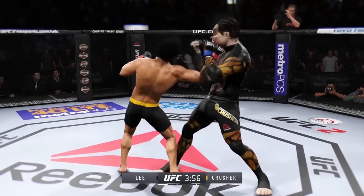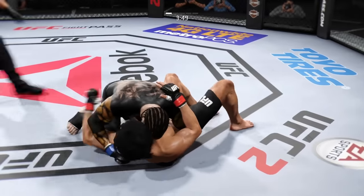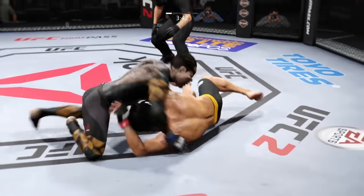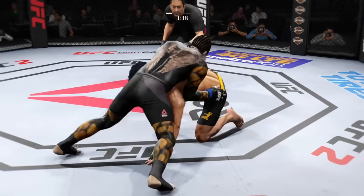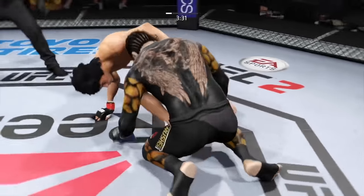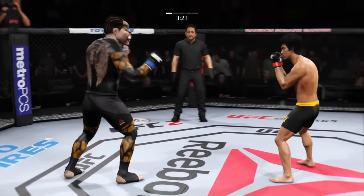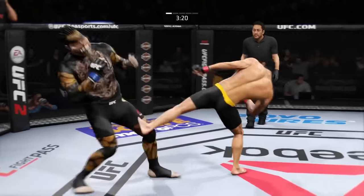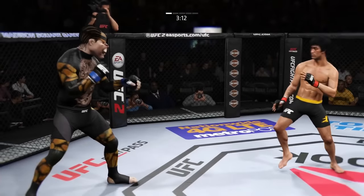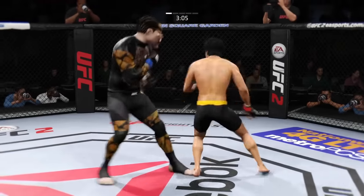Big kick misses. Solid right hand. He's looking to pass here, Joe. Half guard here. And they're back up. Looking for the head kick. Man, that was a perfect counter punch. And he's eating some shots. Doing a good job with the strike. Beautiful jab. Good job blocking the punch. Both men landing in that exchange.